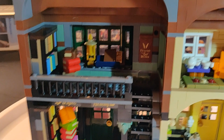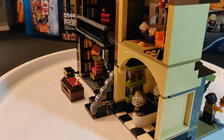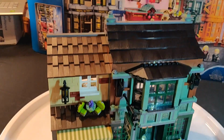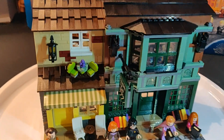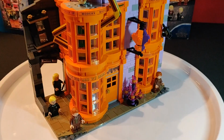So lots of details, little reading lamp, everything on this one. This is another one that was, all these are really fun to build and has such neat details in them. I love the kind of tile for the roof here. And so that is building 3.